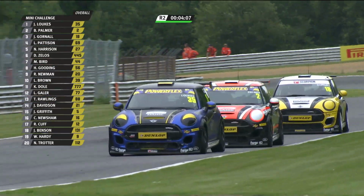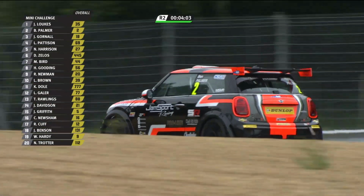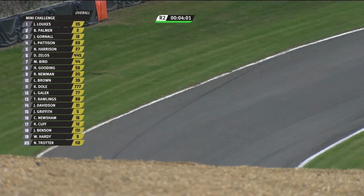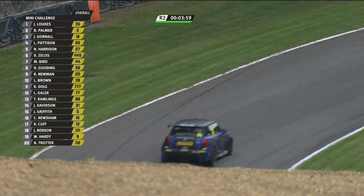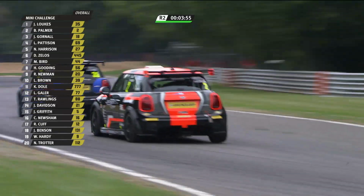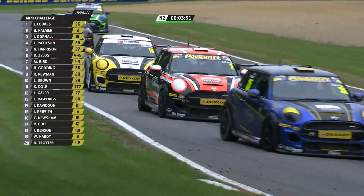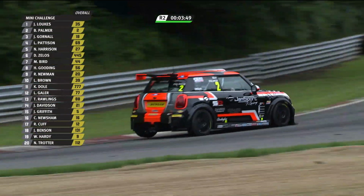Palmer with a little peek to the inside there into Westfield. Rear suspension really hard at work through that right-hander, over the curbs, through the bumps, and they pop back into view again. Such a dramatic sequence of corners there. Palmer a bit sideways there through Sheen. That's not a corner you want the rear of the car to be misbehaving at.